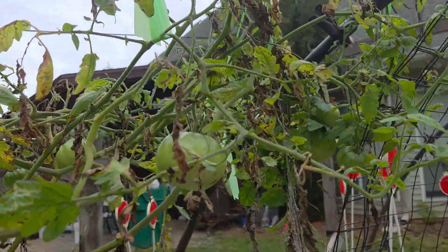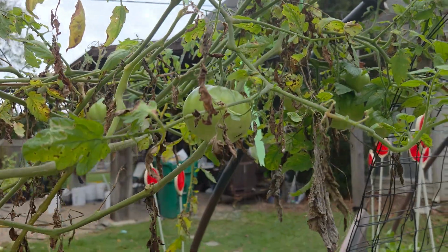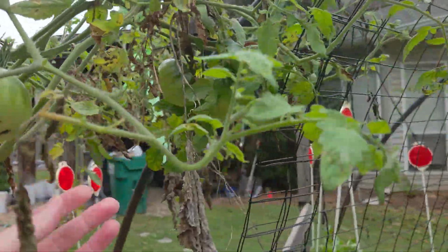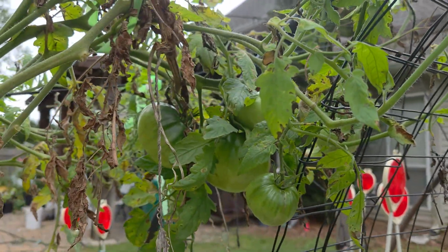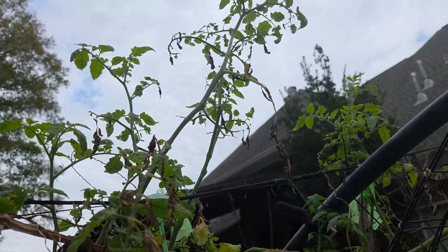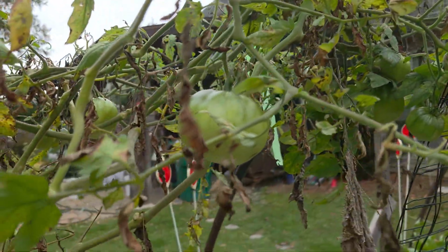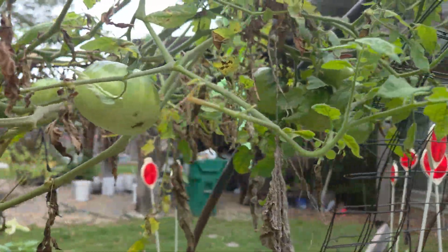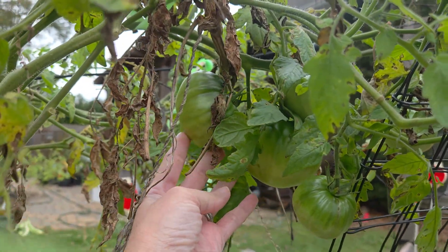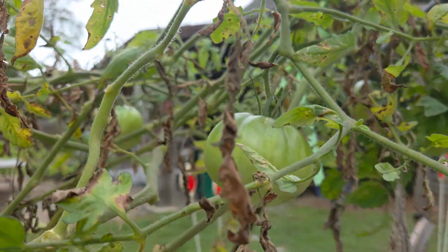So I know in one of my garden tour videos, I mentioned I was worried that none of my tomatoes would make it because of that freeze and the frost damage we had. But there must be enough greenery left holding on, because these tomatoes are sizing up. They are bigger than when I filmed the garden tour. So that's a positive sign.